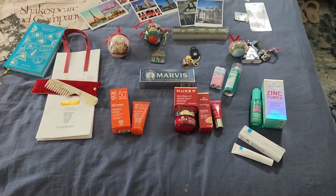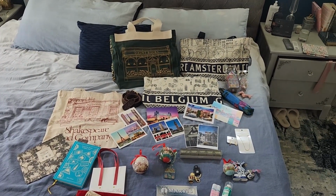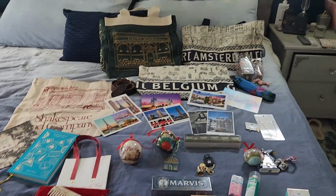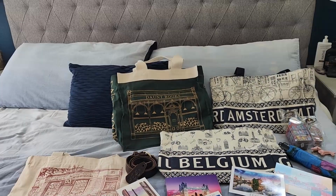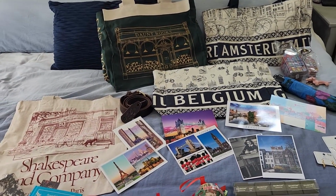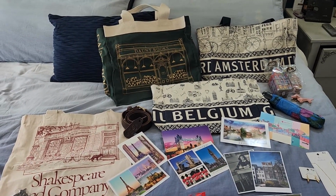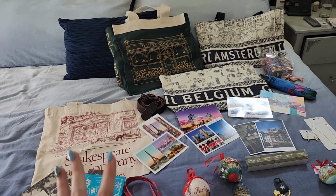So let's get started. All right, here's the overview of all of the items that I got from my trip. It's everything in one little snapshot here. We're going to start up here. I have started collecting tote bags. I did this on my last European trip, but I wasn't super picky about the bags, and now I'm getting pickier about the bags because quality is important to me.